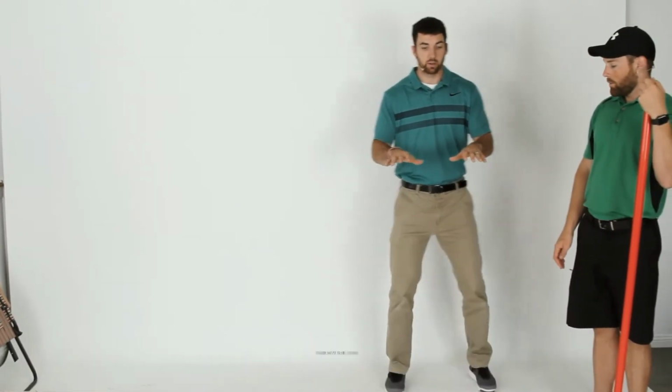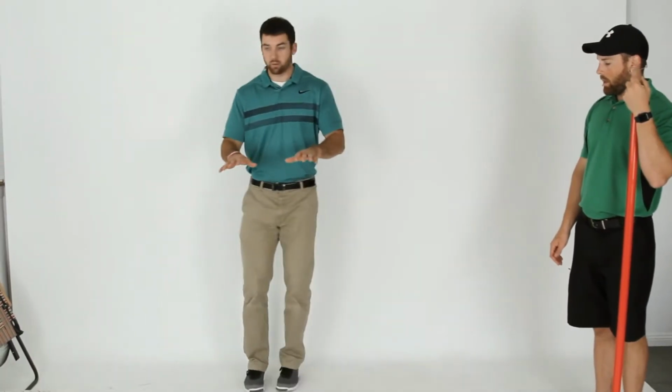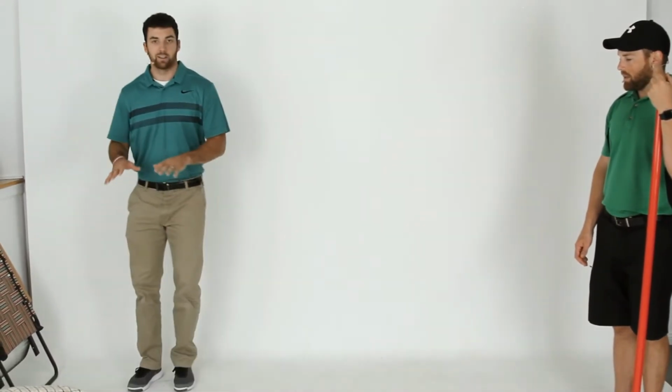So I'm holding on to the imaginary countertop here. Sidestepping, toes are pointing straight forward. Everybody tends to turn their feet, don't they, Mike? Yeah, they try to look where they're going.